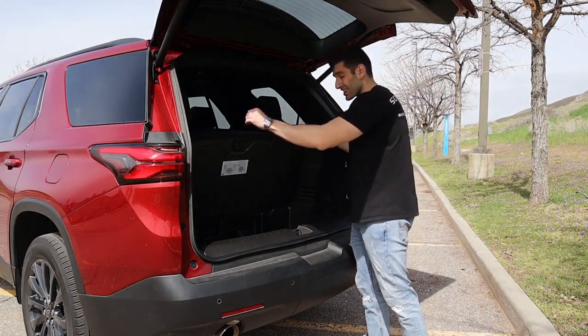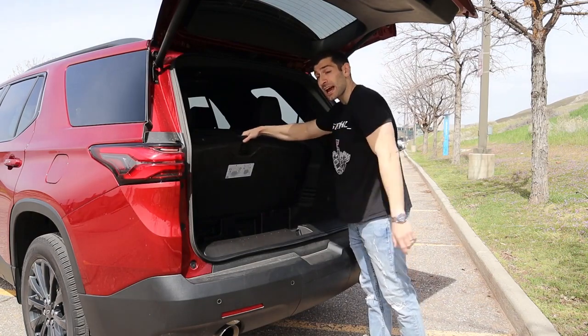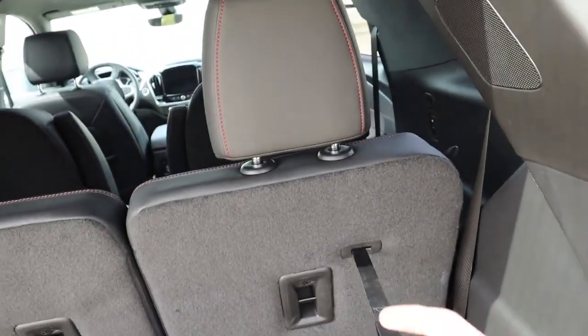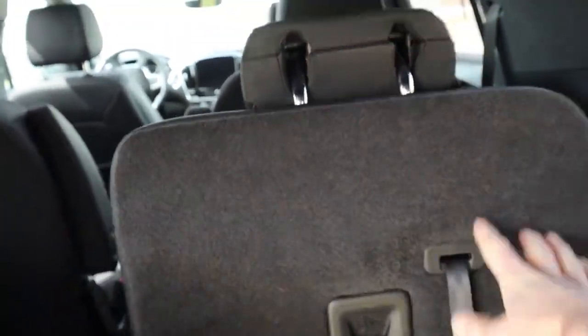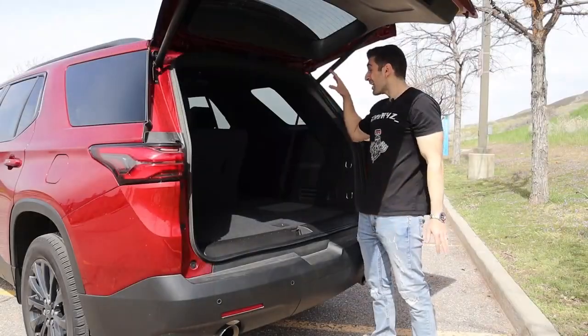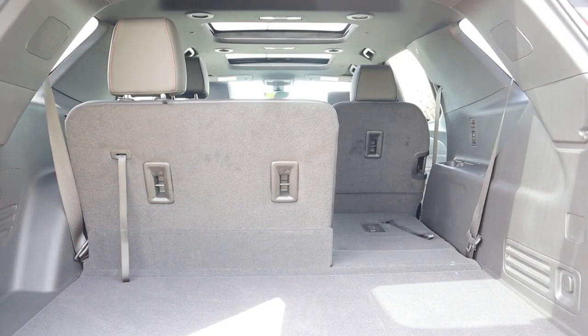And from what I've been told, there's an additional 3.2 cubic feet of space behind this floor, and you do have a spare tire there as well. Now, if you happen to need more space than that, these third row seats are very easy to fold. All you do is pull on this handle and you push the seat down and you're done. And you get up to 57.8 cubic feet of space if you fold down that third row.